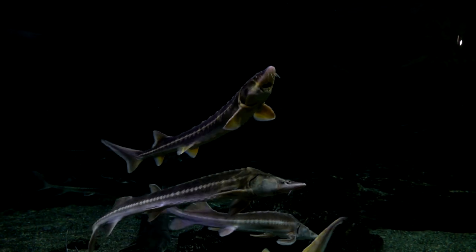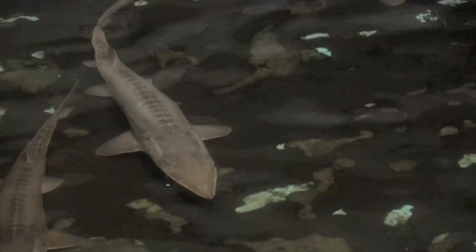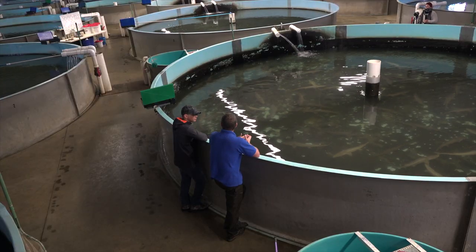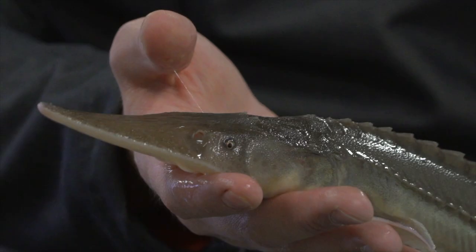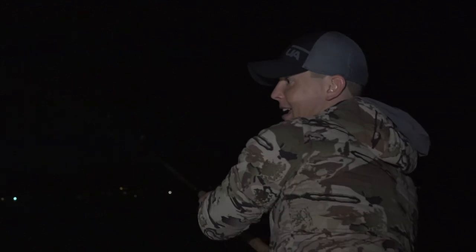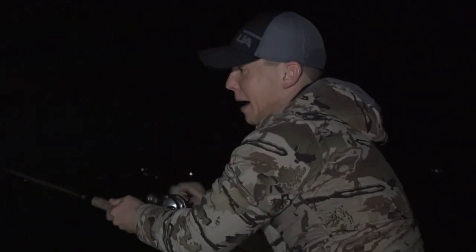The sturgeon, a prehistoric dinosaur whose morphological characteristics have remained unchanged since the earliest fossil records. The lake sturgeon is easily the largest fish in the Great Lakes water systems. Some grow over 7 foot long and well over 200 pounds. If I didn't know better, I think I was on the bottom.